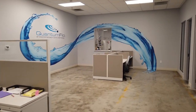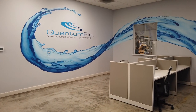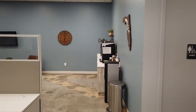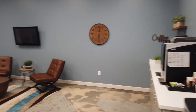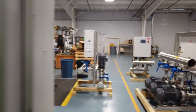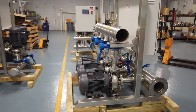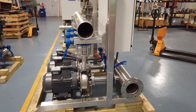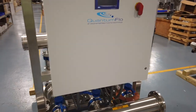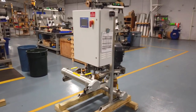Here's the main office, our beautiful mural on the wall over there. A little coffee and huddle area over here. There's systems we built. Quite a few sitting around here. This is where they're tested.